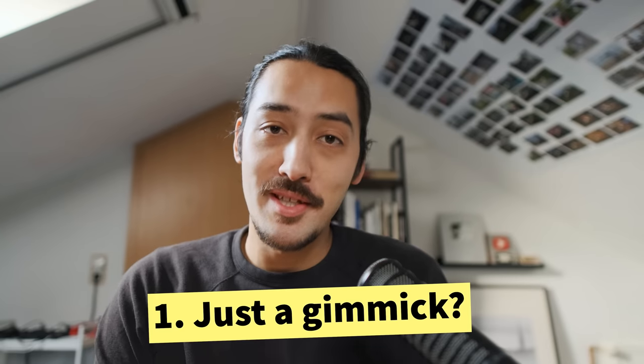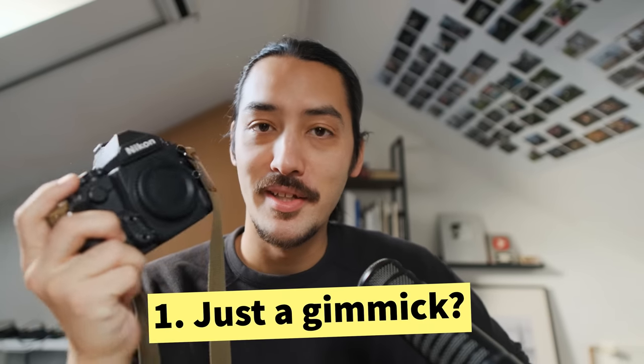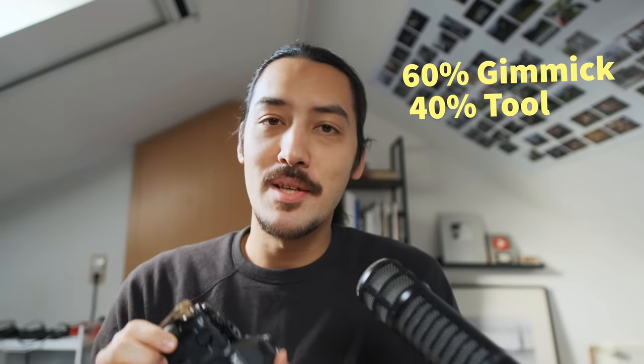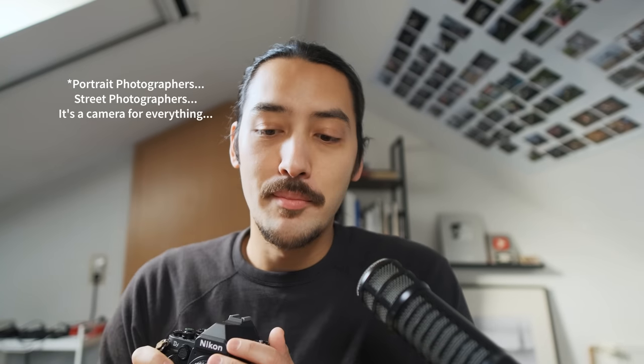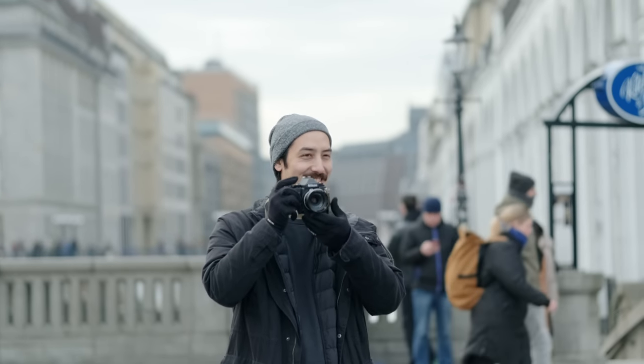First was, is this a gimmick or is this actually a tool that is useful for photography? My quick answer is, it's not going to be a quick answer, but I would say it's like 60% gimmick, 40% tool. Now, I know there are some photographers, wedding photographers, event photographers, who use this camera, but I think most people who buy the DF are just passionate about photography. They're passionate about the tactile experience of shooting a film camera, for example. So for those people, this is a great camera.